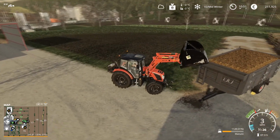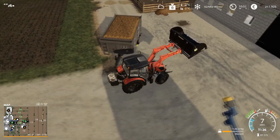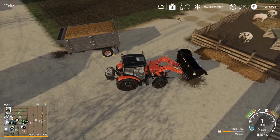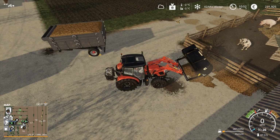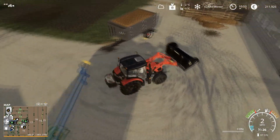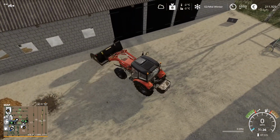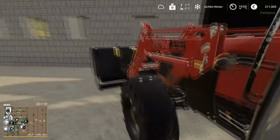Okay, so that is now full, and I don't know if I can put this back in the pen. Can I? Will it allow me to do that? Let's have a look. Oh, it can. Okay, fair enough. Lovely. Well, that's going to help us out a bit then, because we'll drop this off. We'll just leave it up here, I think, for now. Not that the other tractor can use it, but just because it's sort of out of the way for the moment.